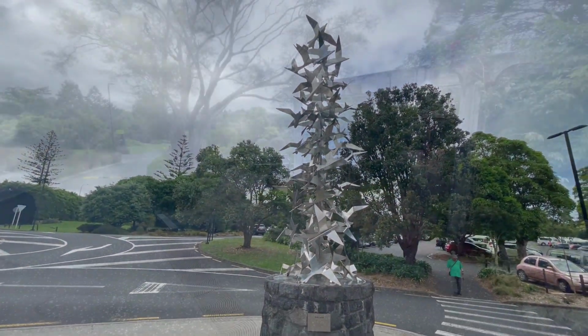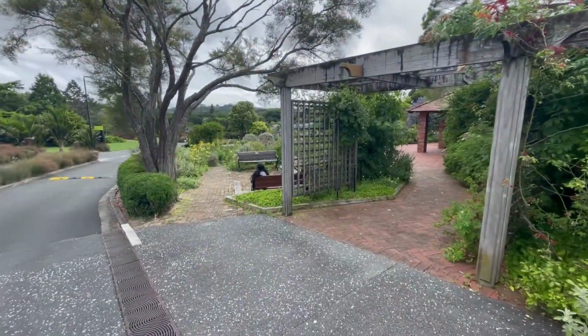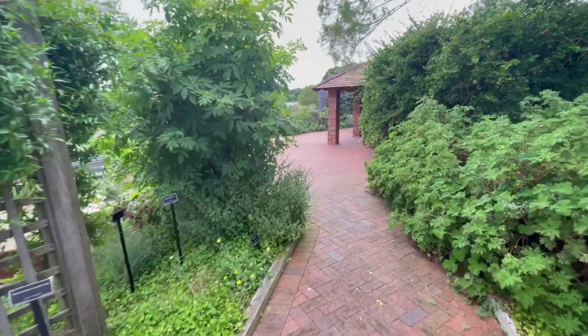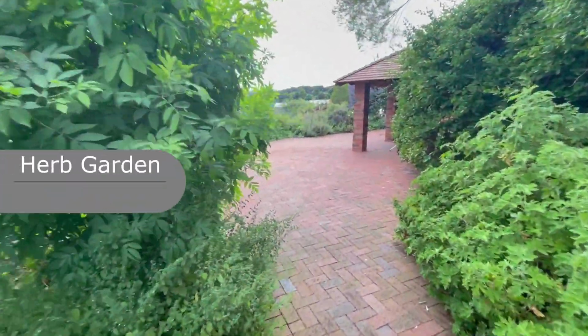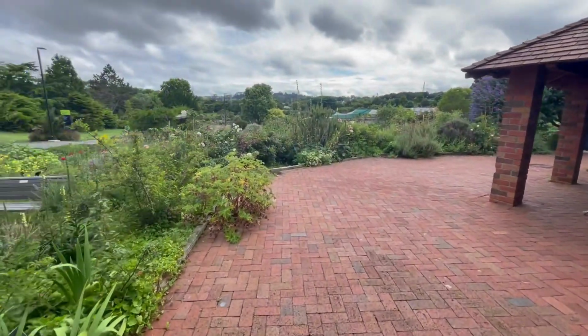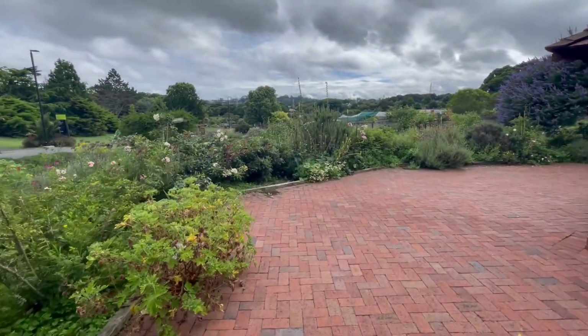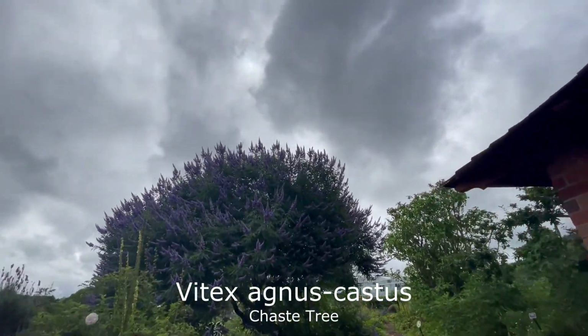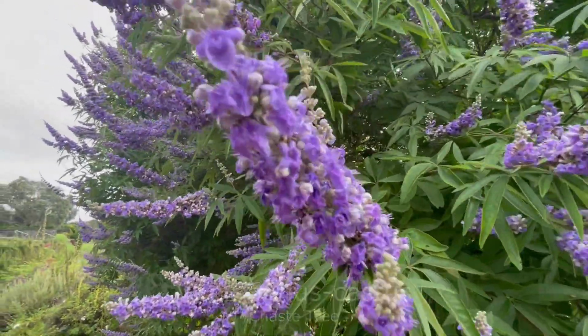Back then, the gardens were very much arranged in groupings and collections, like this collection here, the herb garden. And then there was the conifer garden and the South African garden. Later on, it changed a little bit, and it became more of a garden with plants interspersed and more of a landscaping style, where you've got developed gardens with all sorts of different plants being showcased.